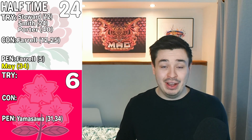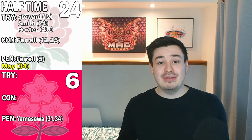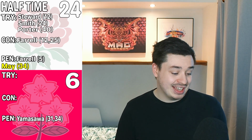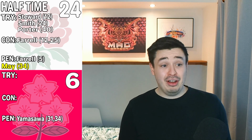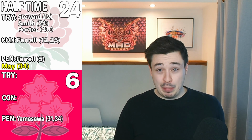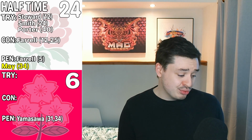England spread the ball wide. It did look like Sam Simmons was just going to desperately try and go this on his own. Eventually did give that pass up to Porter, who went in. And again, another successful conversion from Farrell. So 24-6 at half-time. Looks like a convincing lead, and I would say a convincing half from England, to be fair, dominating in the right areas.